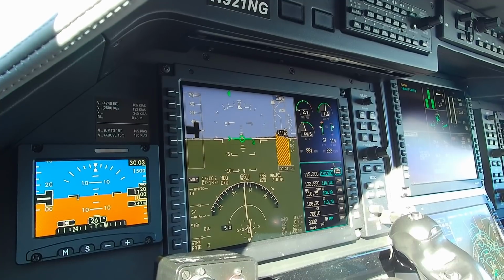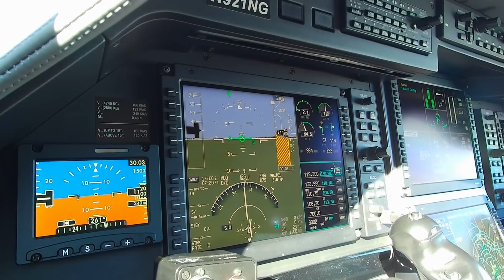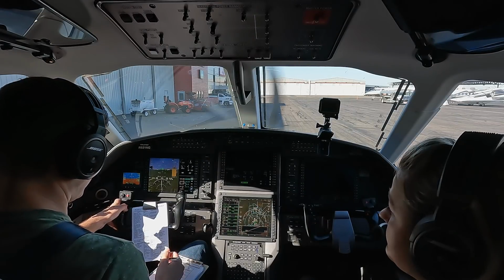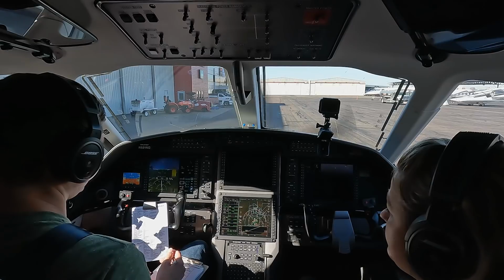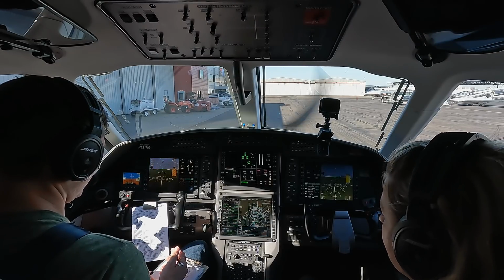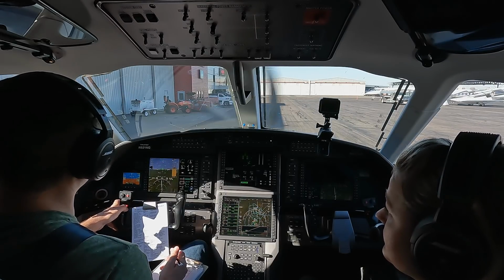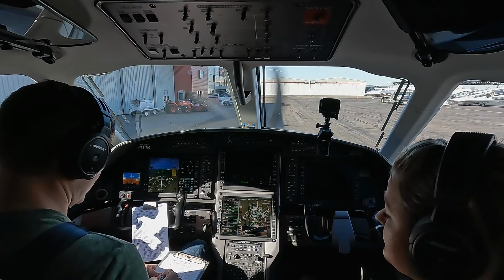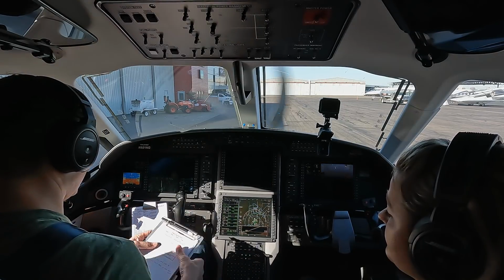It's going to be a real short taxi, so we've got to make sure we're ready to go here. All right, squawk 3002, all that is checked. Ground, Citation 921 November Golf at Qatar with Papa, ready to taxi. That's 201, sir, on calling clearance, stand by a second. Who's calling for ground? 921 November Golf at Qatar with Papa, ready to taxi. 921 November Golf, Phoenix Ground, runway 7 right, taxi via Hotel. 7 right via Hotel, 921 November Golf.